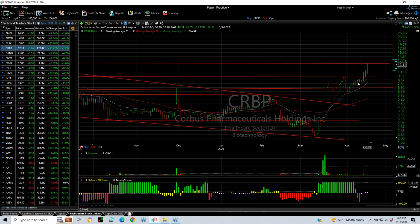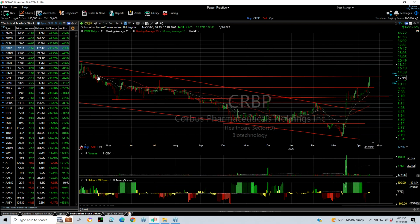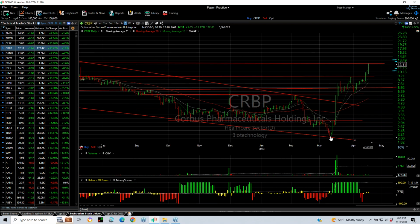CRBP in the biotech sector broke out a couple of days ago and continues and made it up to my target at 12. There's some resistance here, but your next target could be as high as 16 and 18. The measured move from there and there brings you up to about 17, 18.